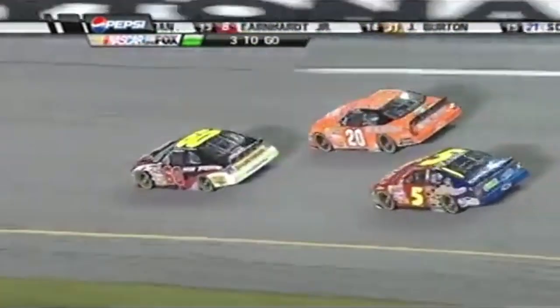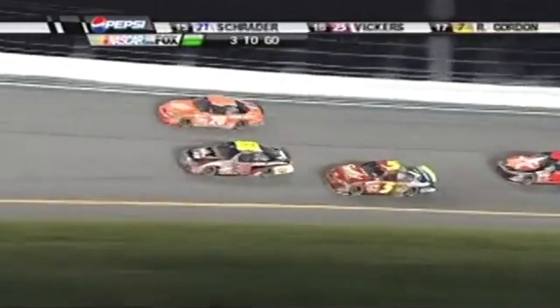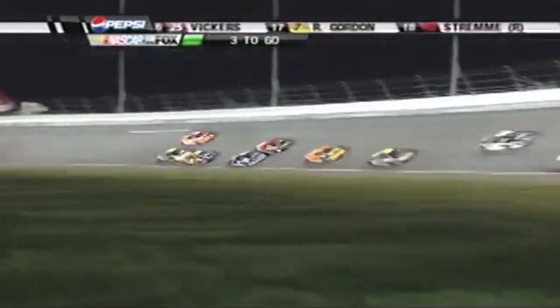Boris Said comes off turn 2 with a big lead, but that's not good. If somebody jumps out, here you go. This is what's good right here, if these guys behind you will start racing. But I guarantee you, Tony Stewart in that 20 car, he knows he can't get far off the bottom, but he's going to have to go to the top if he wants to go around Boris Said. Boris puts a block on him. There comes Kyle Busch in the back of the bottom. He's going to push Boris.